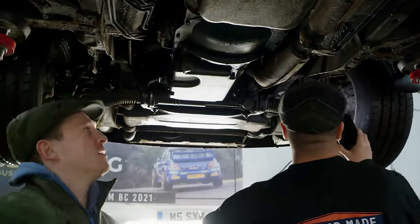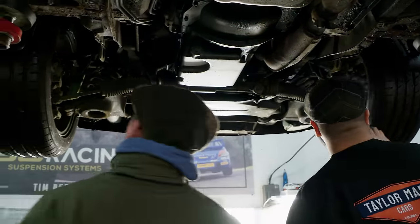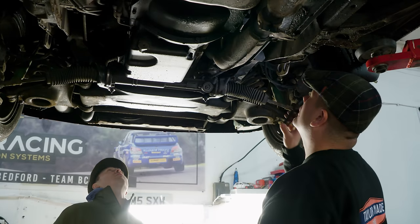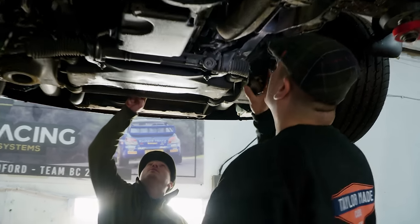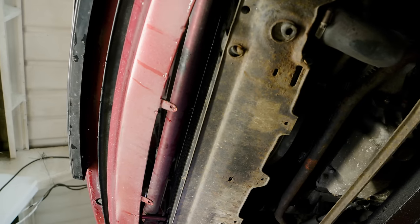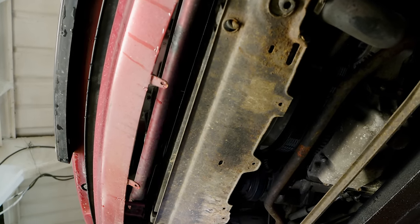It's got new front calipers on it. It's got new Bilstein shocks all around. These have got a lot of grease points on them, so there's a lot of grease nipples, and they all look like they've been greased. The belts look new. The alternator looks new as well, and the belts. It's missing a rubber grommet in the bottom. Oh, this is why it was cheap.